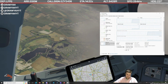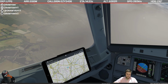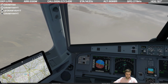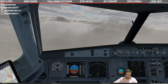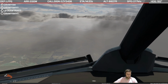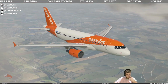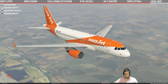If I look at task manager quickly, it's not necessarily running bad, just thermal throttling at 80 to 92 degrees centigrade at the moment. So my graphics card is protecting itself basically. Apart from that though, everything else is pretty smooth.